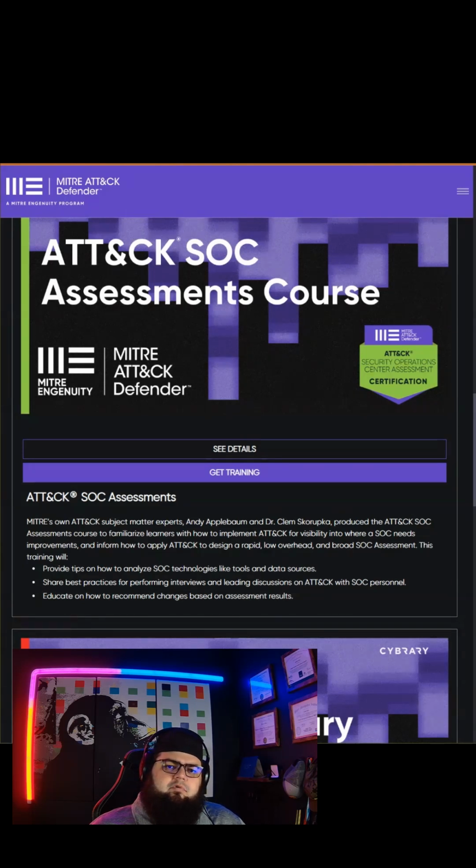While the MITRE ATT&CK framework for enterprises and ICS systems and things like that exists to catalog TTPs that attackers are known to use, the Defender program is about building the skills required to defend against those attackers. And it's a pretty interesting set of coursework.